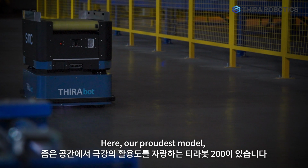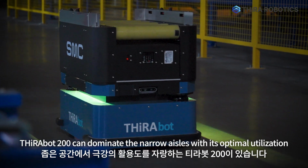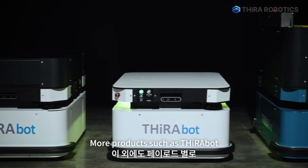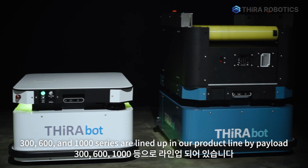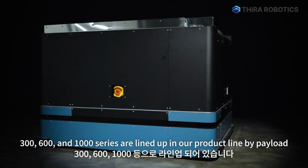Here is our proudest model, THiRABot 200. It can dominate the narrow aisles with its optimal utilization. More products such as the THiRABot 300, 600, and 1000 series are lined up in our product line by payload.